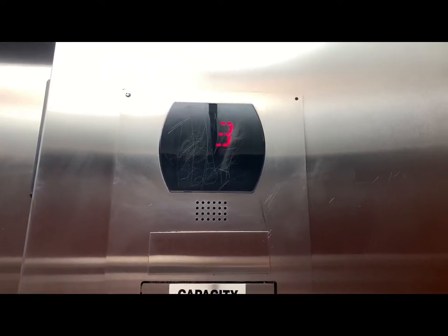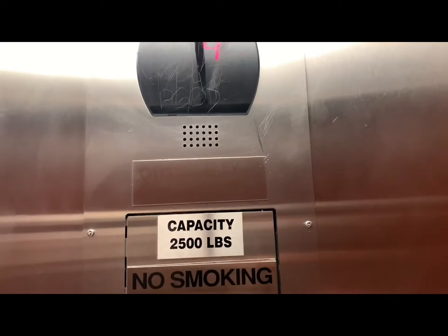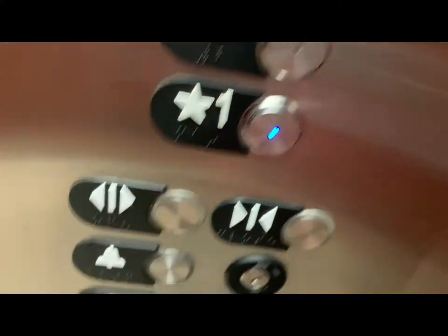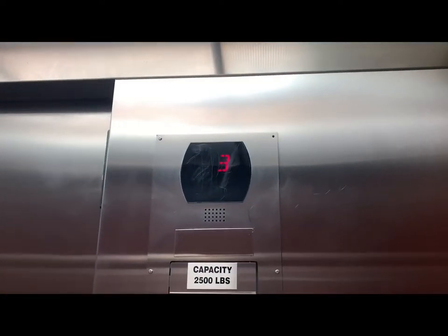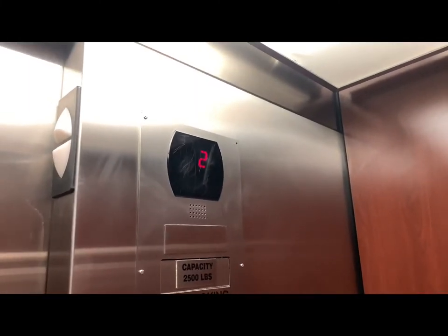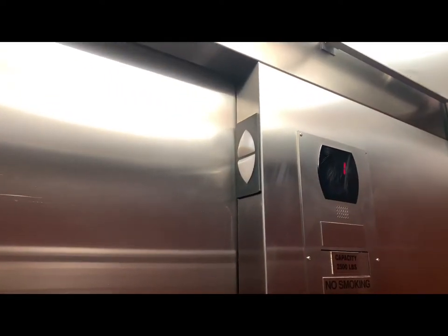Motor's pretty good on this elevator. Whoa, drops a little bit. Look at that, that's nasty. There's your certificate. Going down. I'm not gonna pause the video and replay that dark elevator. It's very similar to this one, but the fan is very loud. Sadly, the chime doesn't work on this one. But let's get to the other elevator.